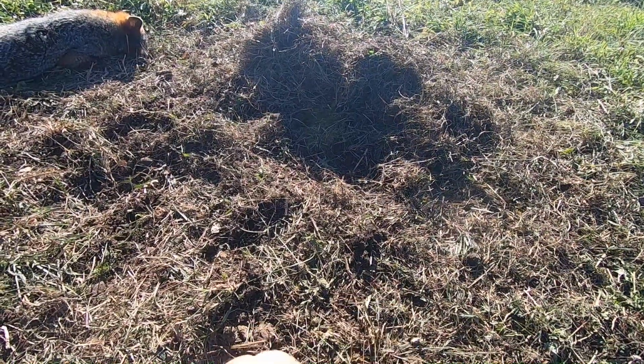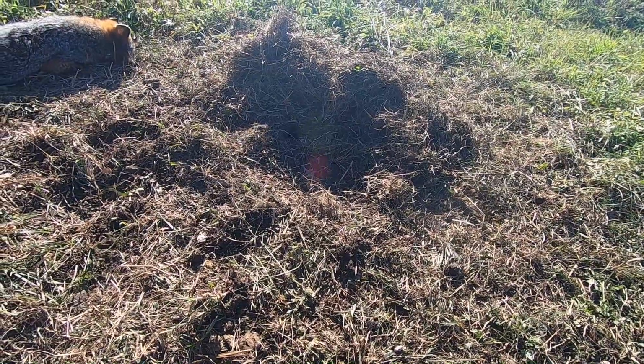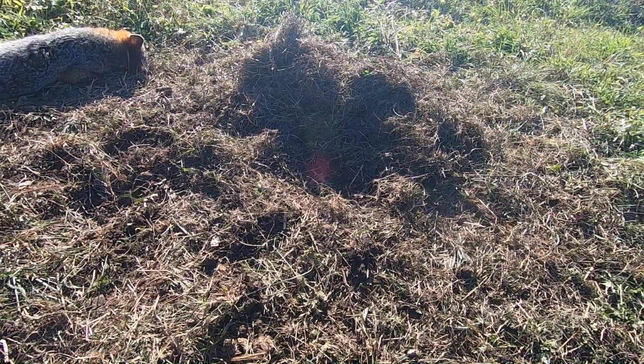Awesome. I'm actually setting a few dog proofs today. The first raccoon that I kept, it was pretty decent, so I'm gonna see if I can catch a few coon.